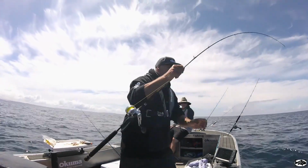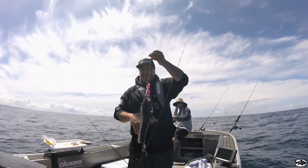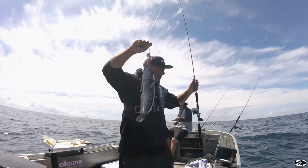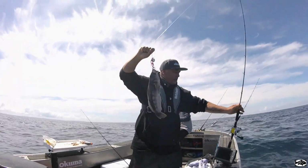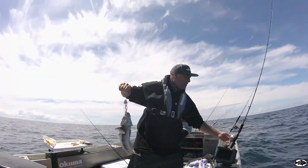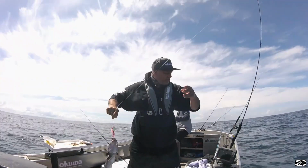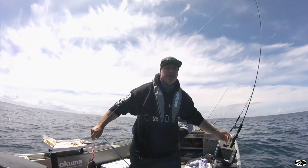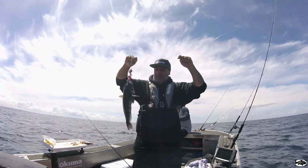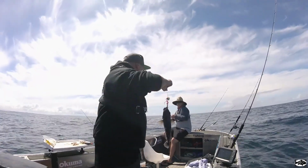Oh, yeah, boy. There you go. Another cod. There's a few blue cod sitting here on this reef. Sometimes when you get that big one like Stevo got, he's normally the king of the castle, and you've got to move off to find some big ones again. But we've picked up a couple now, so that's what we're after. A few more of those, be good.